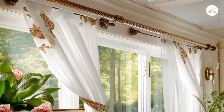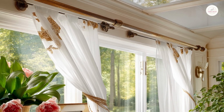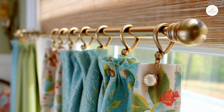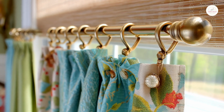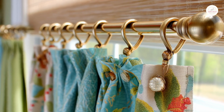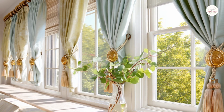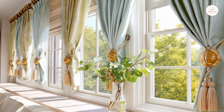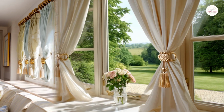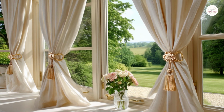Curtain rods with antique finishes, think brass or iron, enhance the effect. Tie back your curtains with ribbon or even old brooches for a clever DIY touch. The window becomes part of the story you're building. Pro tip: mix and match different curtain textures to filter light beautifully and create a layered look.